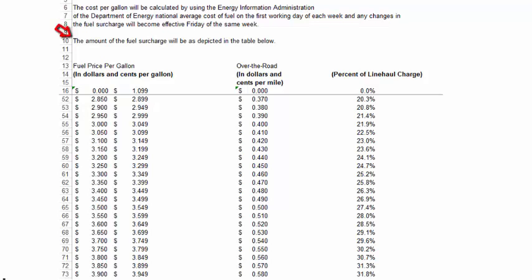Continuing on, the amount of the fuel surcharge will be as depicted in the table below. Let's look on the left-hand side where it says fuel price per gallon. This is the table provided by the Department of Energy, which is to say, if we look at line 53, if the price per gallon of diesel in the U.S.